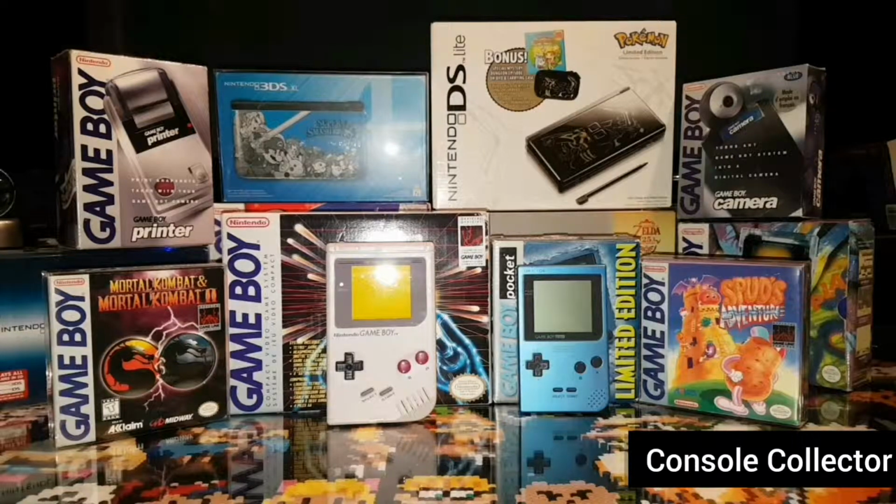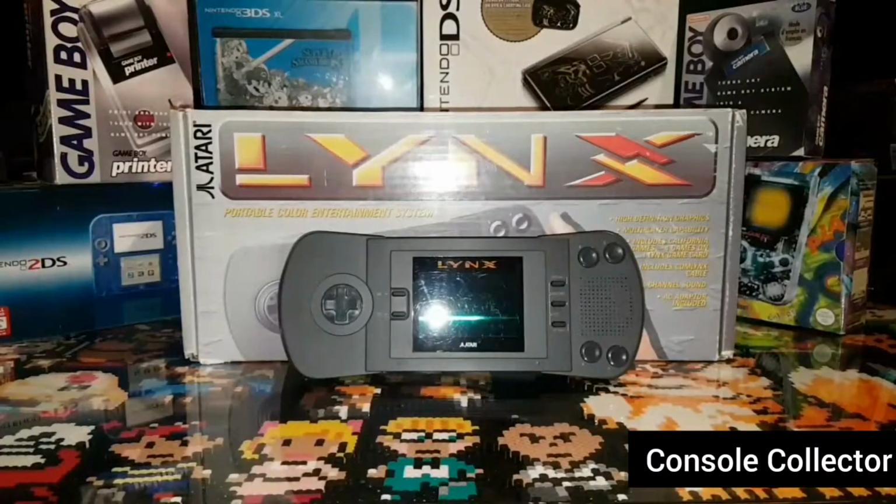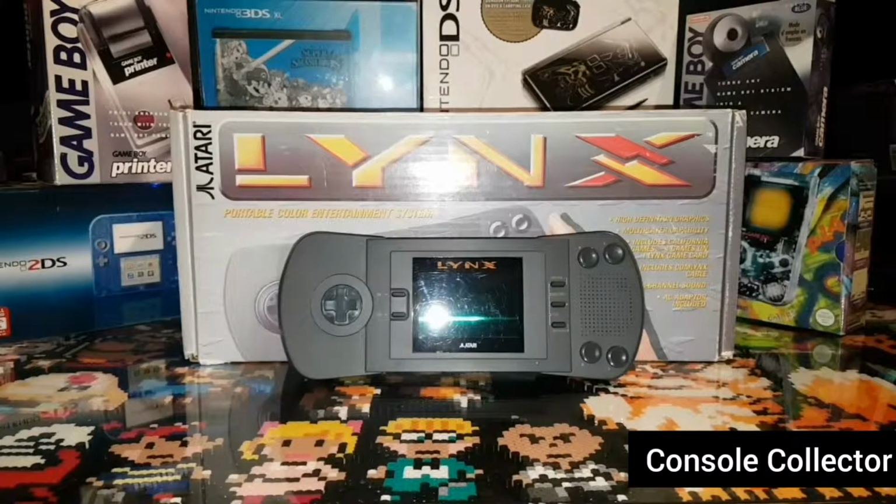So that's it. That's going to wrap up the Game Boy and the Game Boy Pocket from 1989 and 1996. On to the Atari Lynx from 1989.